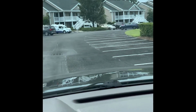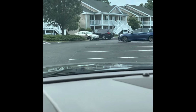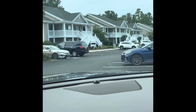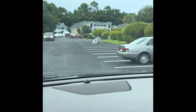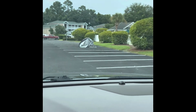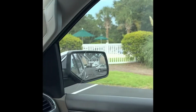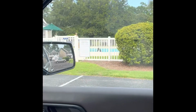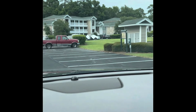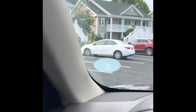is around this way. So I'm going through here. It's not real crowded. There's another bike rack. There's a swimming pool. A couple people in there swimming. Having a good time. There's the mailboxes. And we're getting close. There's 33. So let's see, I've got to be close now.